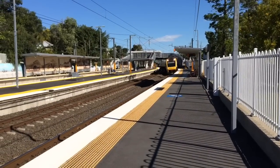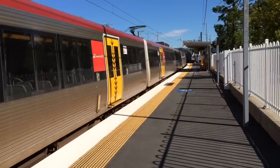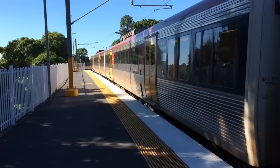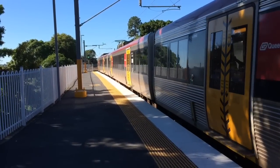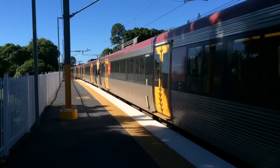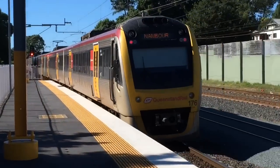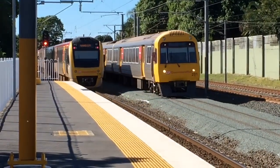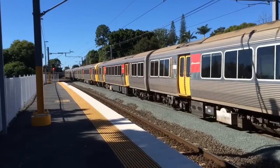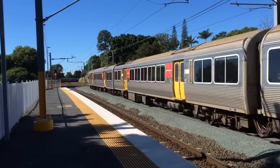Nambour service approaching platform number 4, IMU 170. IMU 176 is the trailing set. Ipswich Rosewood service arriving into platform number 3, SMU 201 and SMU 203.